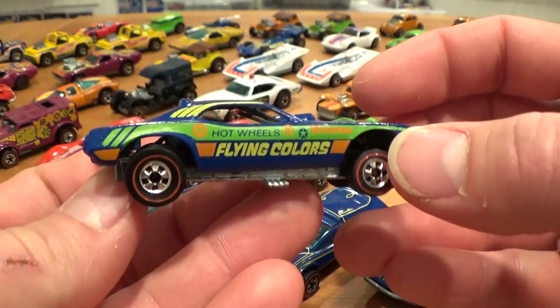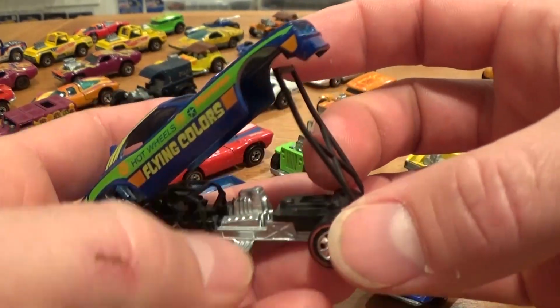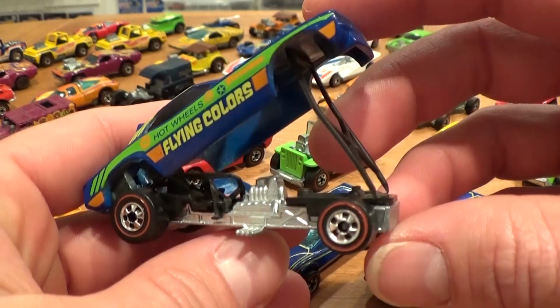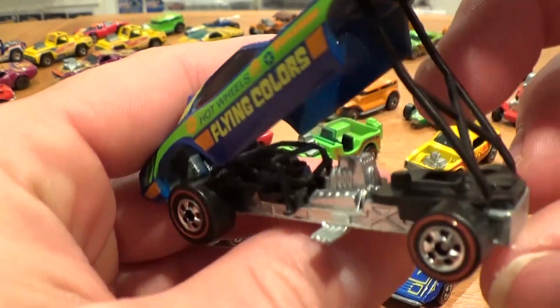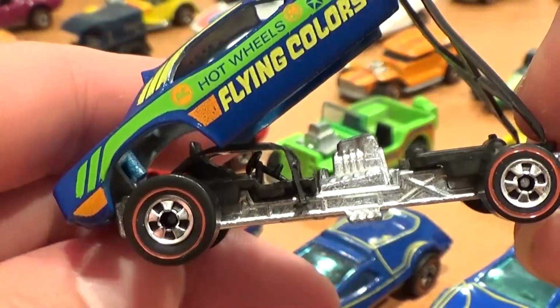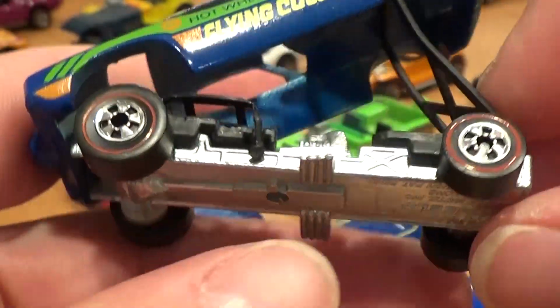Another personal favorite for me, and I'm sure many others, is the Top Eliminator, sometimes known as the Show Hoss. This is a funny car with a stand in it. Not that it's needed. If you have a nice enough model, it'll stay up on its own. Full roll cage for the driver, and a die-cast engine, one piece with the base. There's the hinge on it.